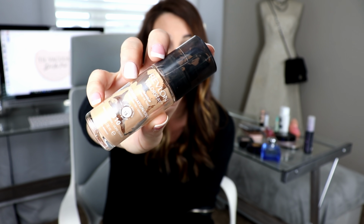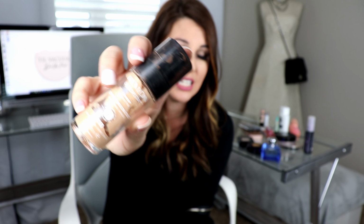I feel like it doesn't break me out, it doesn't hurt my skin. So I thought I'm just gonna work on my primers and my setting spray, and that has made a world of difference. I also love the price of this. It's like $7 or $8 versus, you know, 50 or 60. So this is definitely still my go-to. I'm wearing a 310 in it.